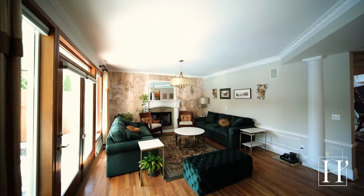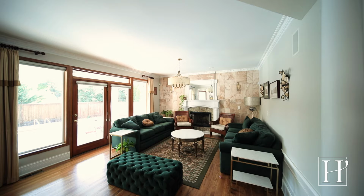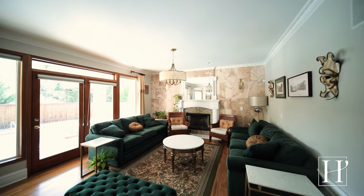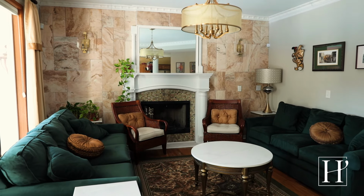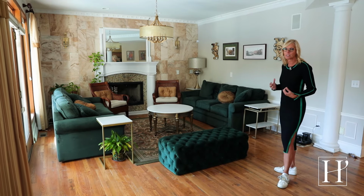I wanted to show you this living room. This is a great space. It's got an incredible view over the back patio and pool. But there's a lot of furniture in here. It's great for them. They entertain, they love this space, but we'll probably be removing about half of these pieces.